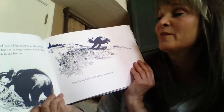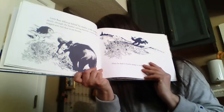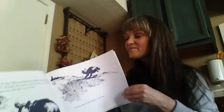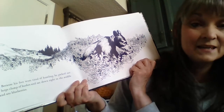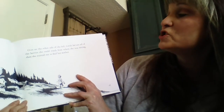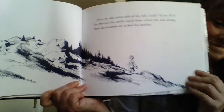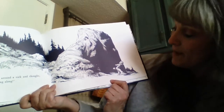Little Bear followed behind his mother as she walked slowly through the bushes eating berries. Little Bear stopped now and then to eat berries. Then he had to hustle along to catch up. Because his feet were tired of hustling, he picked out a large clump of bushes and sat down right in the middle and ate blueberries. Over on the other side of the hill, little Sal ate all the berries she could reach from where she was sitting, and she started out to find her mother. She heard a noise from around a rock and thought, "That is my mother walking along."